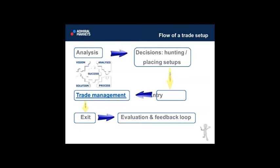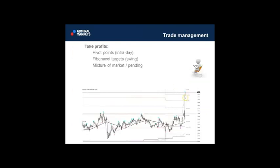We still had a small part on trade management. I will have to be really fast about that. I know we're throwing a lot of info at you, maybe a bit too much, but in trade management we use take profits, pivot points, Fibonacci targets, and a mixture of pending and market orders. We sometimes trail the stop loss as well when a trade takes long to develop. If it just takes too long, we have specific time rules that you can check out on the Admiral Markets YouTube channel as well. We talk about those things there.